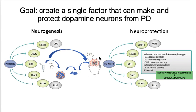I just thought I'd make a quick movie with the two slides that I wanted to bring to the event tomorrow. So there are two basically. One is showing a bit of a diagram and outlining basically our goal of having an agent that we hope can make new neurons to replace the ones that are lost in Parkinson's, or to actually be able to protect neurons from the onslaught of Parkinson's disease.